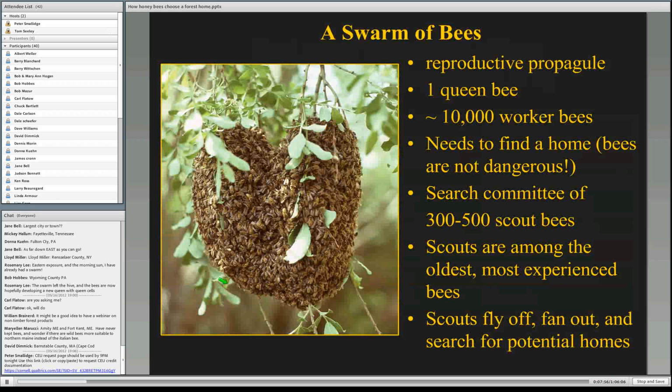This is the late spring, early summer, the time when honeybee colonies get very large. They've come out of the winter, they're growing inside their hives, and they actually outgrow their hive. They get to the point where the colony can afford to divide itself, to fission. And it creates this thing called a swarm. This is a reproductive propagule, and it consists of a queen bee. The mother queen has left with about 10,000 of the worker bees from the parental nest, and they fly out in a mad swirl. But they don't go straight to their new home.